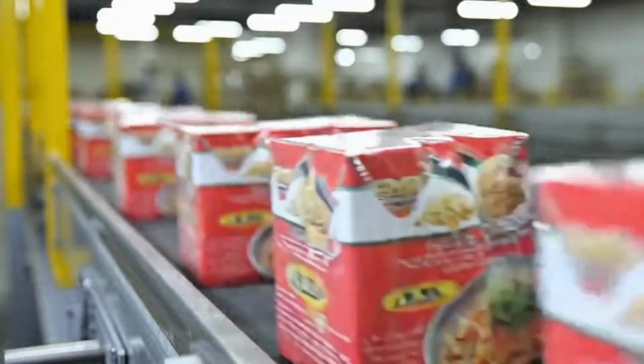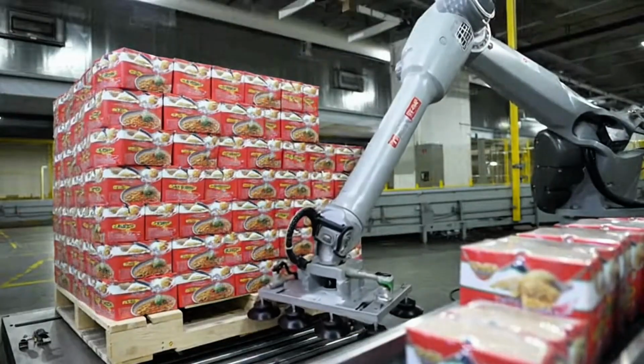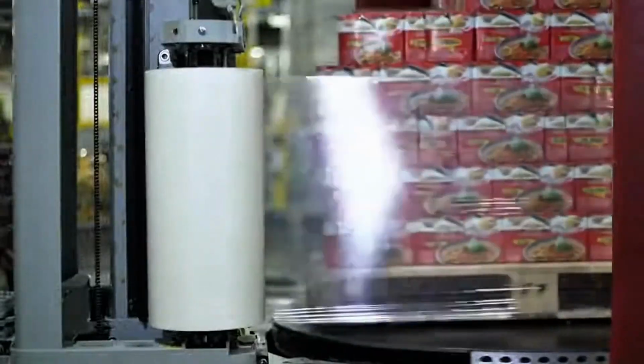After meticulous packaging, the individual cartons are now ready for bulk distribution. Automated systems ensure efficiency, stacking and securing thousands of units with precision.